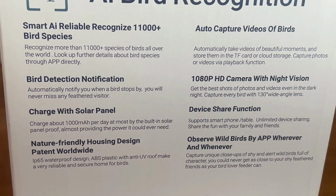Bird detection, solar panel with 1,000 mAh per day by its built-in panel, which is waterproof. Nature-friendly housing, IP65 waterproof design, anti-UV roof, making it reliable. Auto-capture various birds, automatically take videos and beautiful moments, store them on the card.